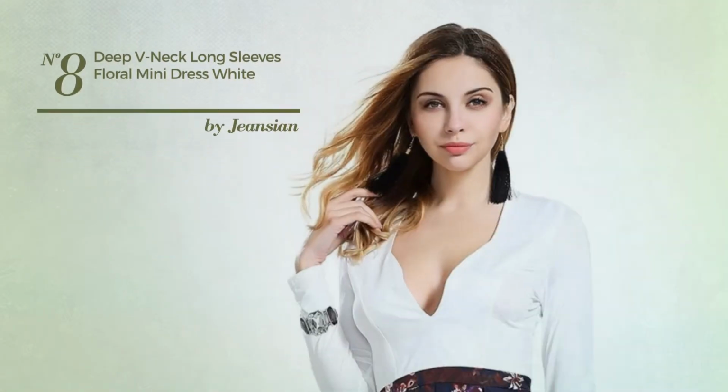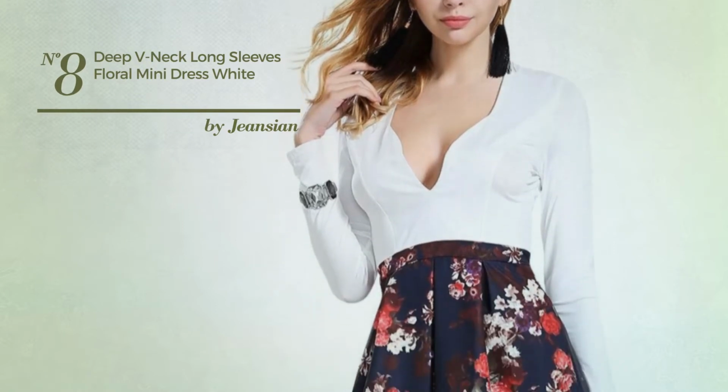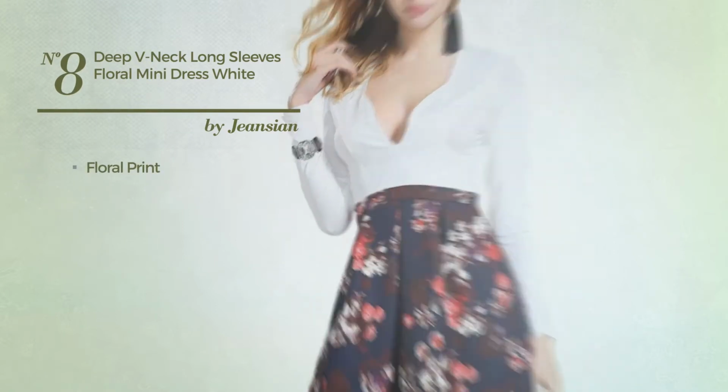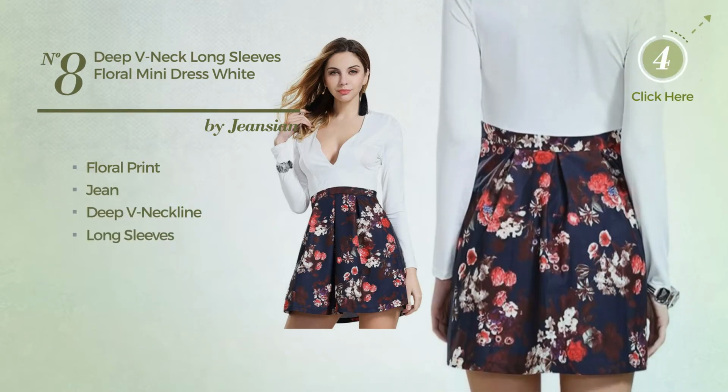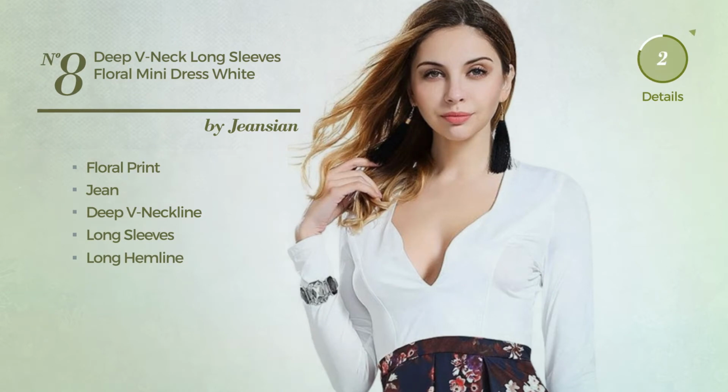Number 8. An all-standing mini length dress. Featuring floral print, crafted from quickly drying jean. This dress includes deep V neckline, long sleeves and long hemline. Available in 2 more colors.